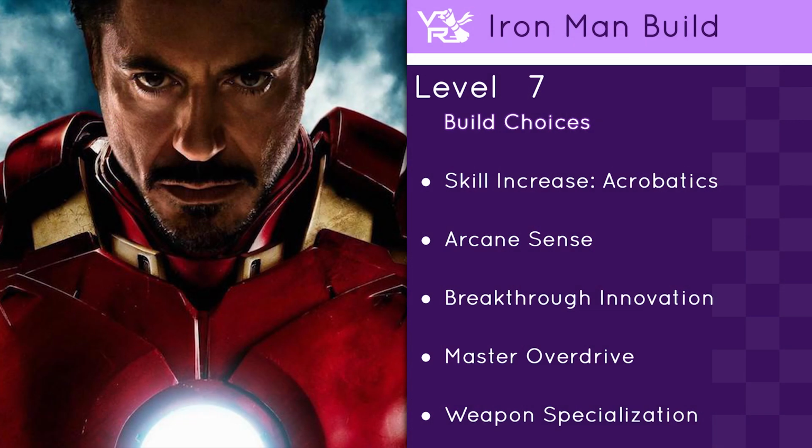At 7th level, we increase our acrobatics skill to Master, and we take the Arcane Sense skill feat in place of our general feat in order to upgrade our scanners. This feat lets us cast Detect Magic at will as an innate cantrip. The cantrip is upranked based on our Arcana skill, which is why we are going through the trouble of increasing it to Legendary. Information is power in the right hands.